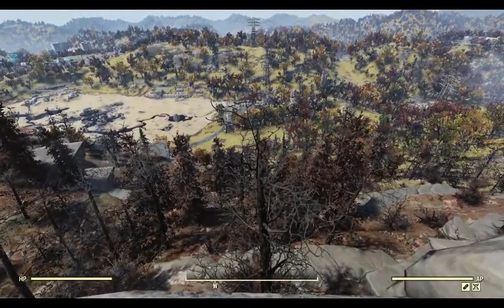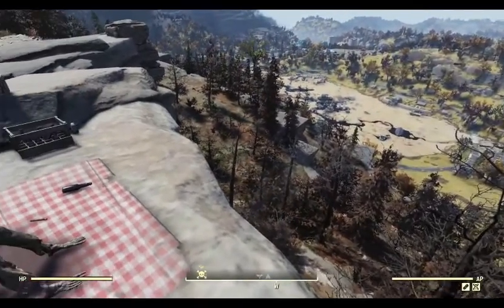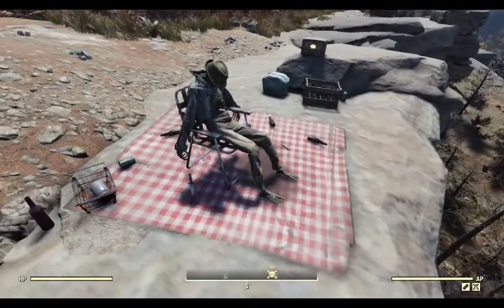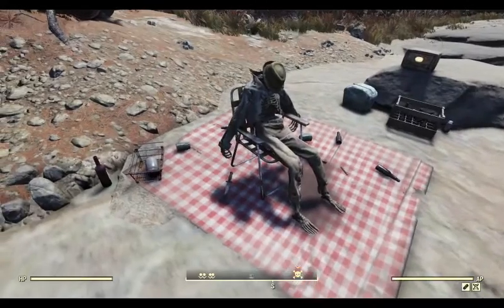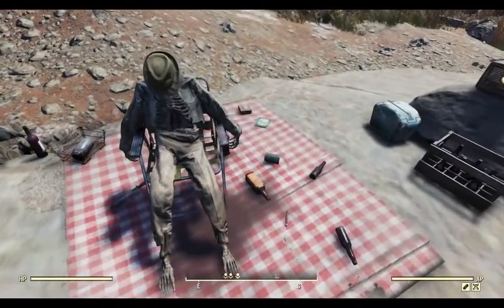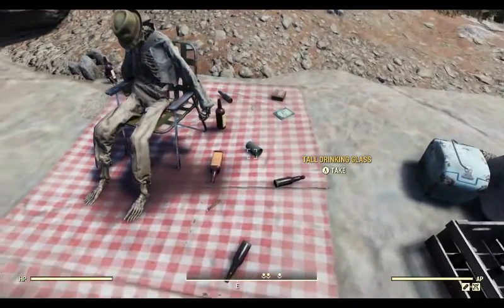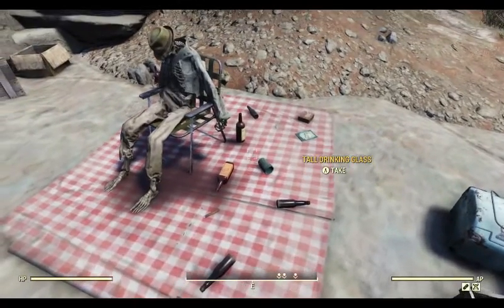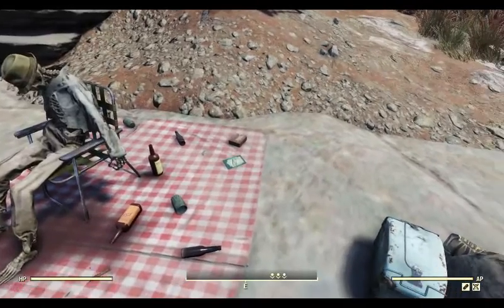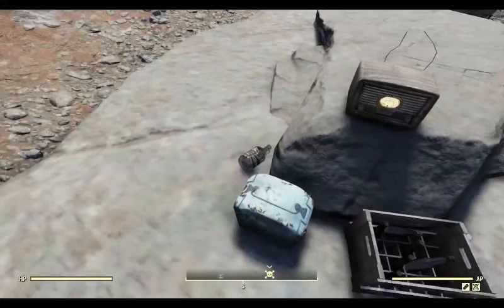But what you find here on the cliffside is really a sad, sad scene. It is a skeleton sitting in a chair with alcohol bottles scattered all around. It is obviously a man that was very, very down on his luck, or very depressed with what was going on in the world. It may be very appropriate that we found this by drinking some Nukashine.